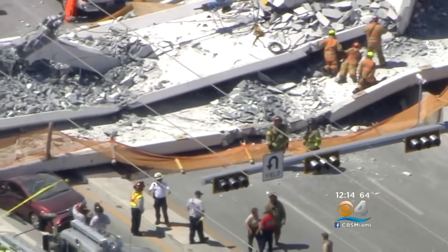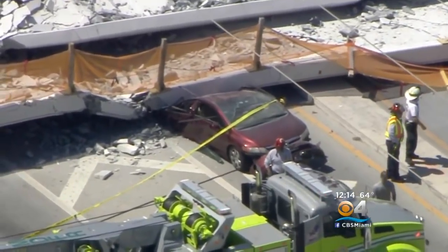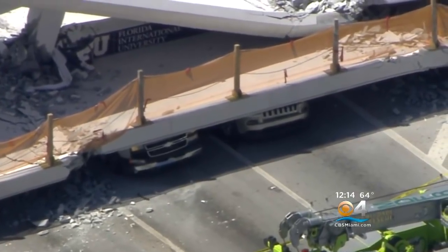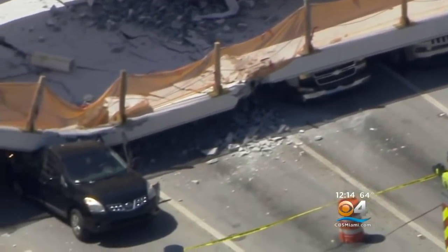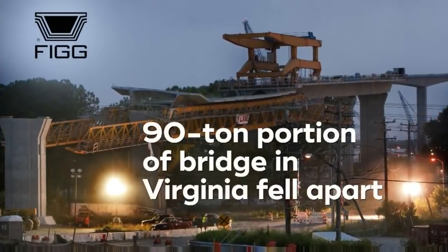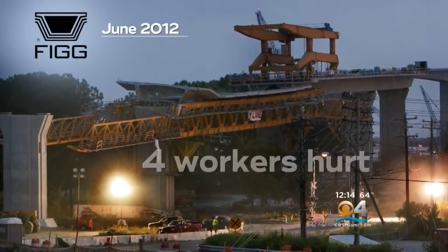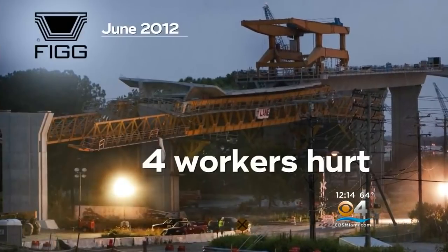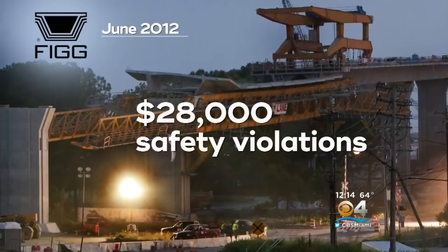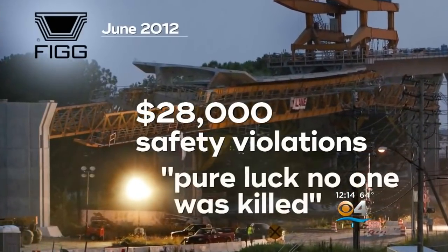As for FIG Bridge Group, the engineering company in this case, in 2003, it was sued by the Delaware Department of Transportation over alleged faulty engineering. The suit was settled for more than $5 million. And in 2012, a 90-ton portion of a bridge the company was assembling in Virginia fell apart while under construction. The Virginia Pilot reports 4 workers were hurt and that state regulators fined FIG $28,000 for safety violations, saying it was, quote, pure luck no one was killed.